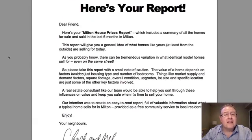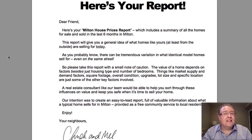Now the report, we get some people that say, well, I didn't get the value of my house from the report, and so what we're really doing is giving you a general sense of what homes are selling for, and then you can take some next steps if you like to, and we'll talk about that towards the end of reading the report. But it's designed to give you a general sense of where things are at today, and the value of a home can be due to a lot of factors.